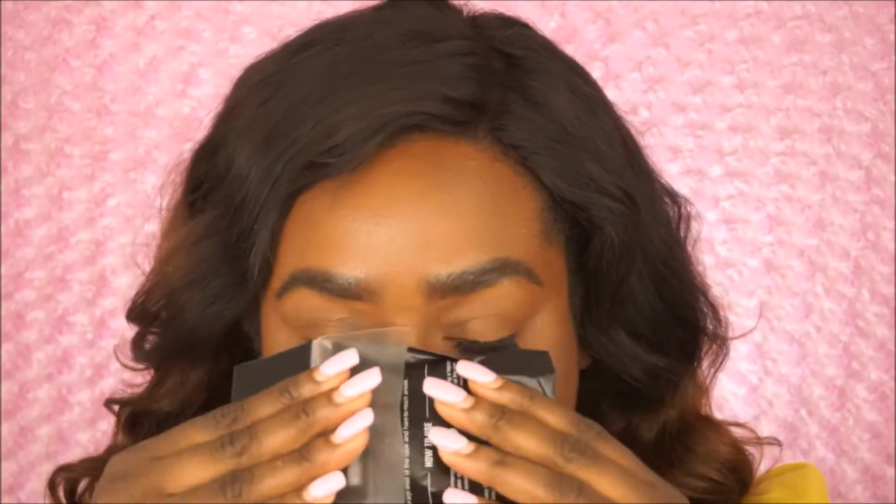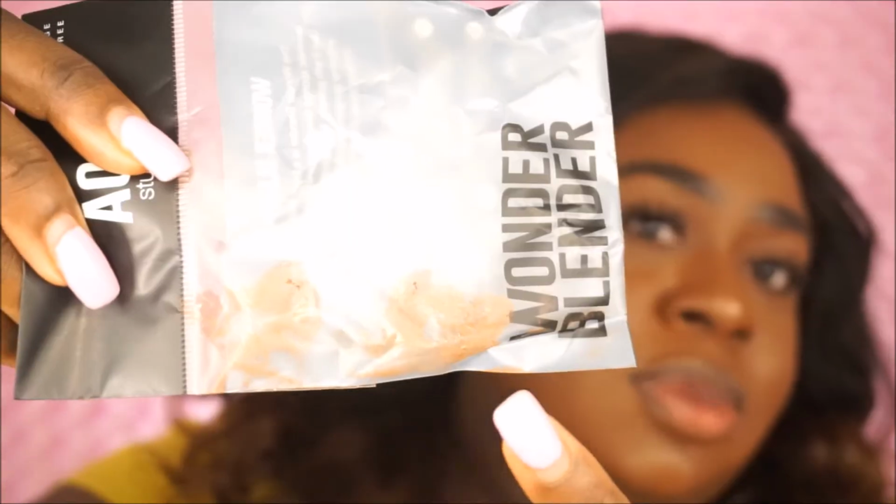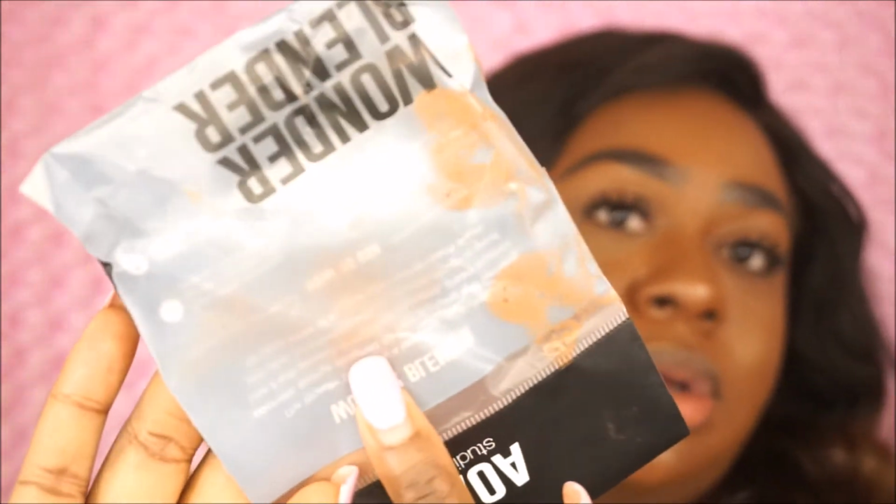I'm trying to use this. See? Y'all see that brown? That's where I just blotted my nose. This is my cheek right here. So it does transfer. I'm not sure why they were claiming that it was transfer proof or anything like that.